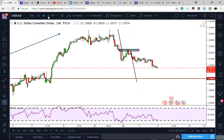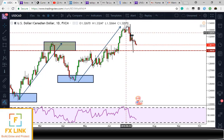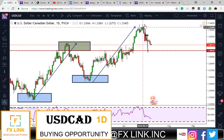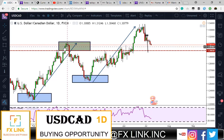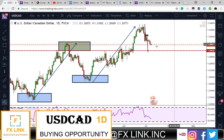okay, let's switch to the daily time frame. As you can see, price action just completed our ABCD pattern from the top, and this way we are getting this reaction to the downside. But now look left, what do we get? We have a resistance level. This way we expect past resistance to become a future support.